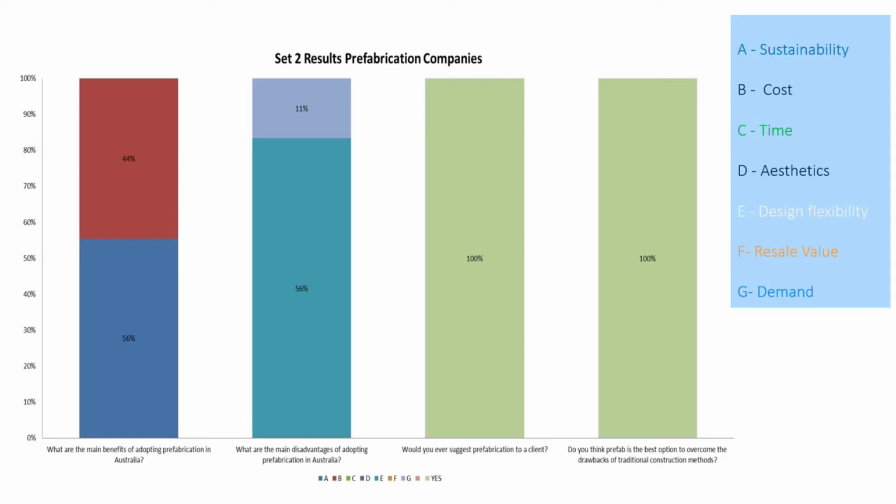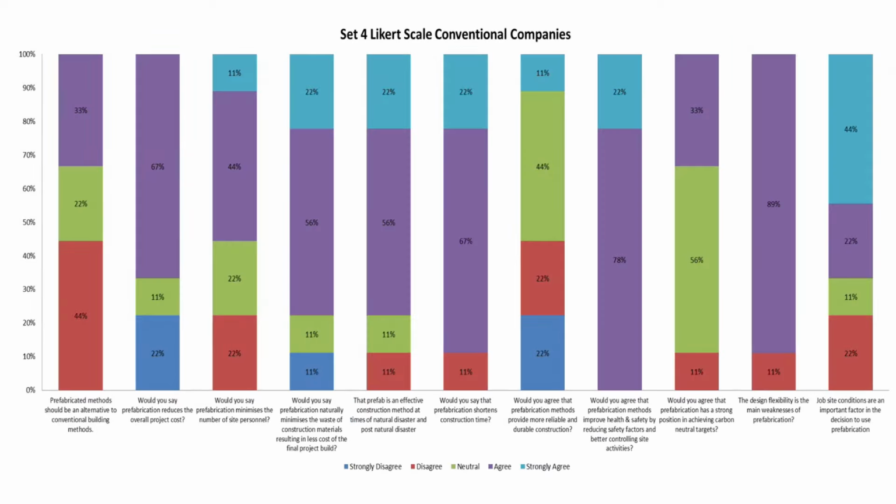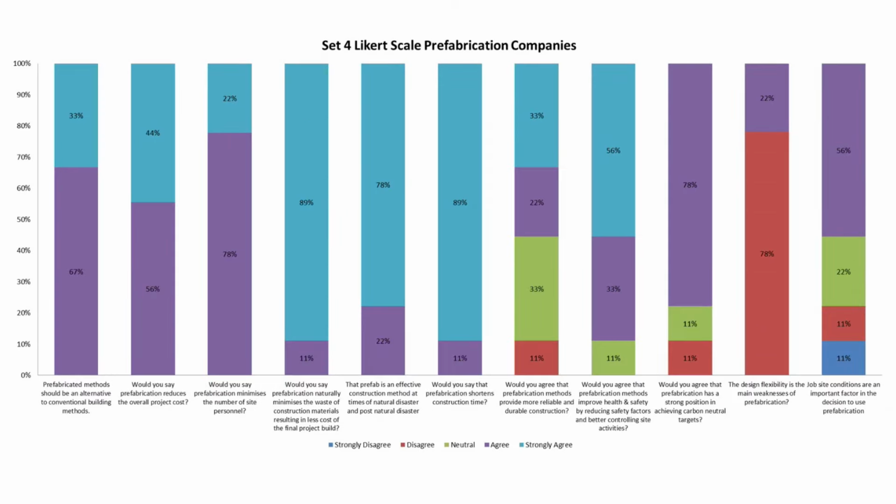At the end of the day, what we are trying to understand is the different perceptions between the traditional companies and the companies 100% working with prefabrication. The main benefits of adopting prefabrication from their point of view are costs again, which sounds similar. And now we have some more details, so many questions that I don't need to go through each of them. You will have this available soon.